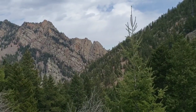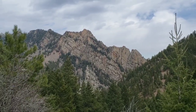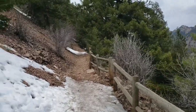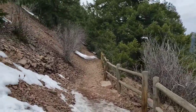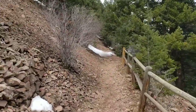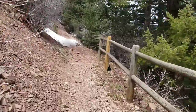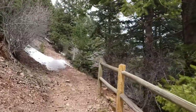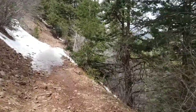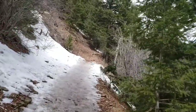Now that's a view if I've ever seen one. Beautiful. So, still been hitting a lot of intermittent icy and slushy patches on the trail. So I've decided to just keep my spikes on, because there's just enough of it that I want to have them on. But at the same time, there are definitely some stretches where I wish I wasn't wearing them.